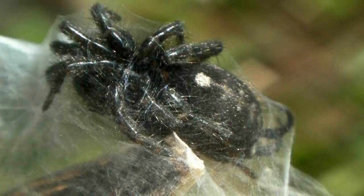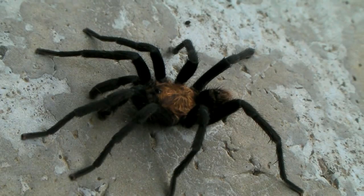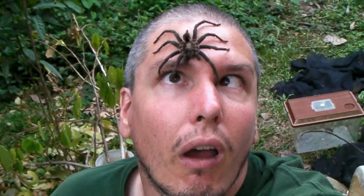A male Acanthoscurria pays us a visit. This is a true tarantula, family Theraphosidae. Like most spiders, it is benign and non-aggressive. Its abdomen is covered with urticating hairs.